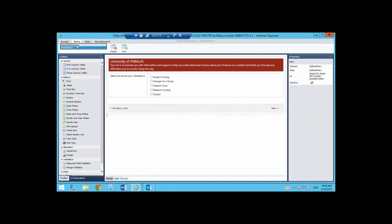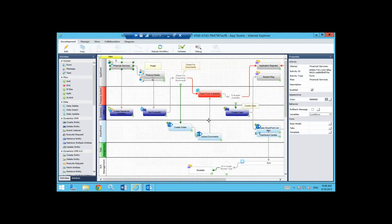We can define different views, so if I wanted to create a specific mobile view, the mobile app that we talked about at the beginning, I could do that using that system there. I can click Save on that, and that will now be available to us should we log in again.